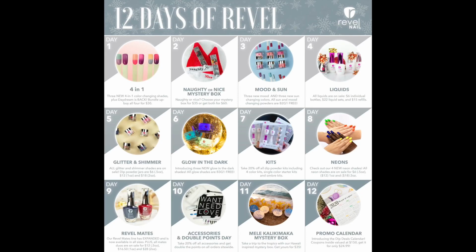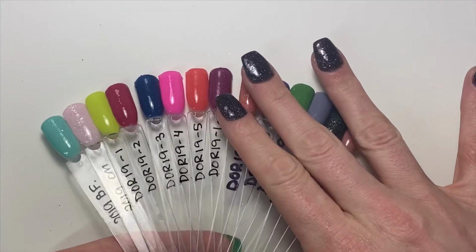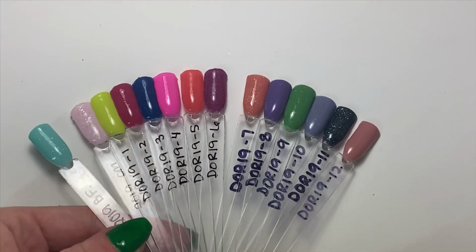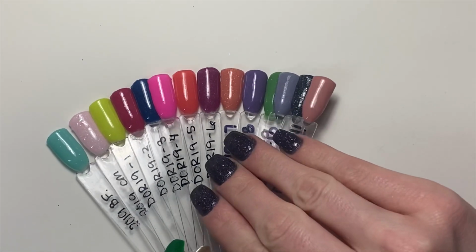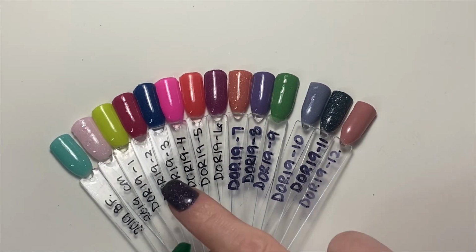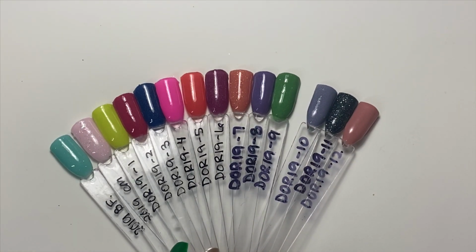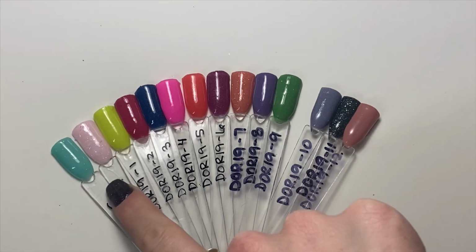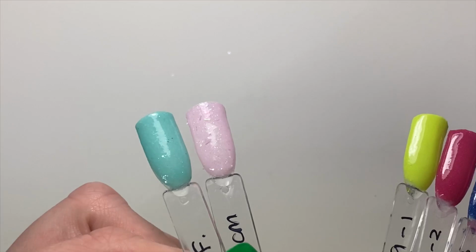Another thing that I thought Revel did really, really well throughout the holiday season was their freebies. So let me find all the freebies that came out. If you ordered during their 12 Days of Revel, you got a freebie every single day. So I ordered every single day and got these freebies, and I absolutely love the range. While I'm not in love with every single color that I got, I just like the idea that I'm getting something for free as a reward. And then this was their Black Friday and their Cyber Monday mystery colors, and I absolutely love those two, and they're going to be perfect for spring.